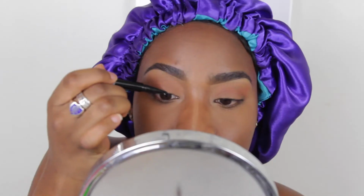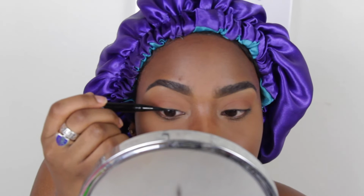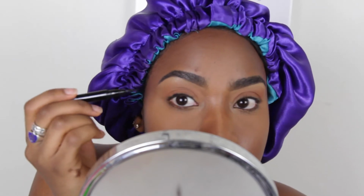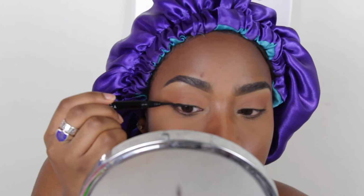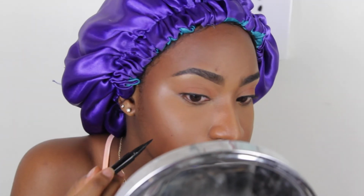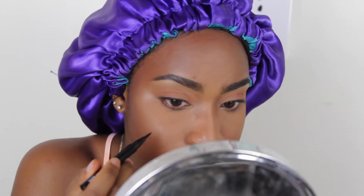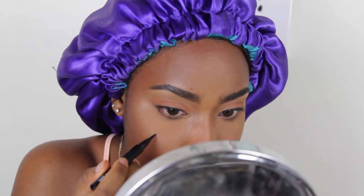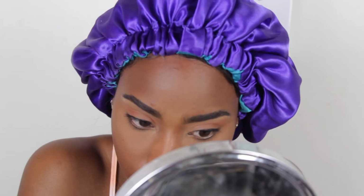Next, I go ahead and I apply my lashes. I added some eyeliner. Now, I'm not good at eyeliner at all. I just added a thin line of eyeliner. If you haven't seen my video on how I apply my lashes already, make sure you go check that out because I did a whole video dedicated to this. I also go ahead with that same black liner and I just enhance my beauty marks. Some of them, not all of them. I just feel like it adds some flavor to the makeup look.